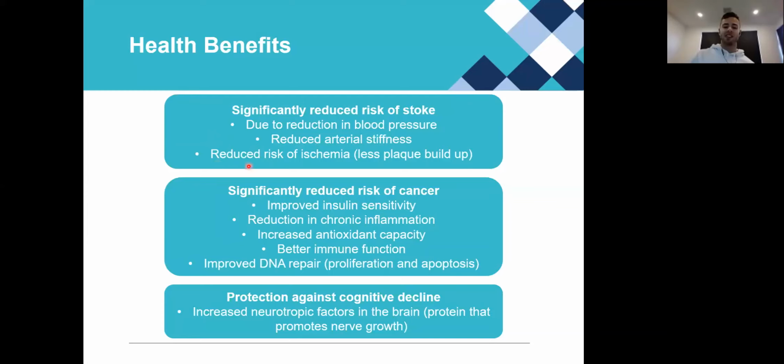Next part, a reduction in your risk of ischemia. So what actually is ischemia? Ischemia is a blockage, a loss of oxygen in your brain, essentially. So if we have less LDL cholesterol in our bloodstream, we therefore have less plaque that's built up. And if we have less plaque, we therefore have a lower risk of blockages. And essentially, we have a reduction in risk of ischemia.